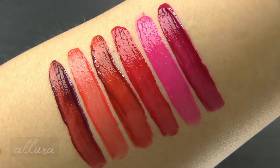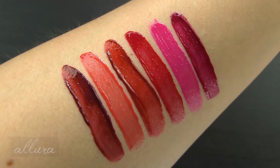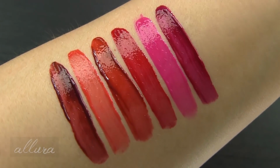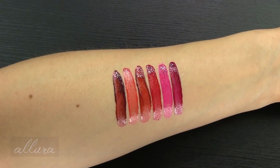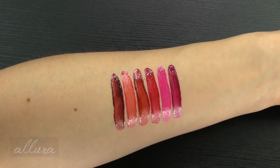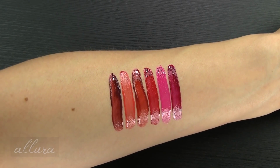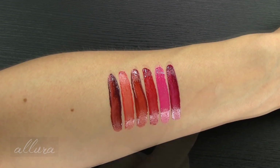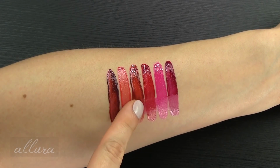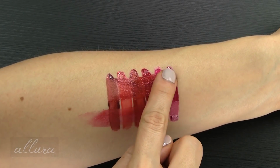Yeah, very interesting how glossy they still look. They have a gel texture to them. All right, now I know they say these are kiss proof, so a swipe test doesn't exactly mimic that. I'll do the kiss test when I swatch these on the lips, but let's go ahead and do a swipe test. Just see how smudge resistant they are. Not very.